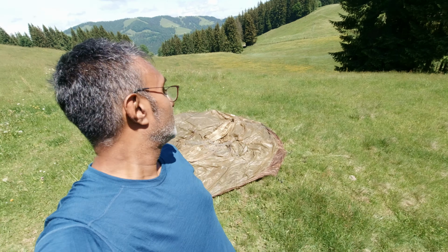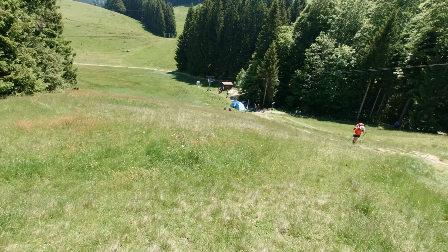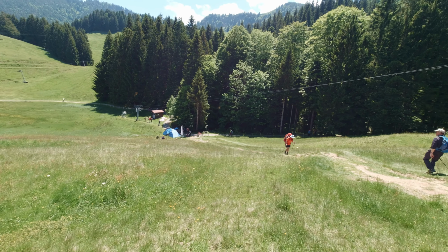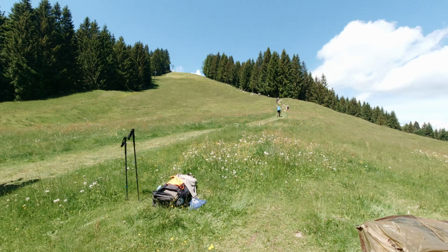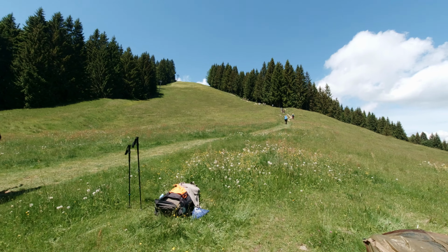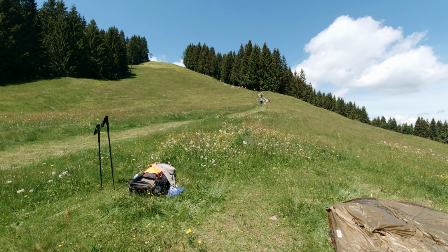So reached the first checkpoint, drying out my tent behind me, if you can see it. I think you can see it. There's too much sun here for me to see what's on the screen. Drying up my tent, and down there you can see the checkpoint. And we have one more climb up there, and then we should be 4 kilometers or so to the next checkpoint.